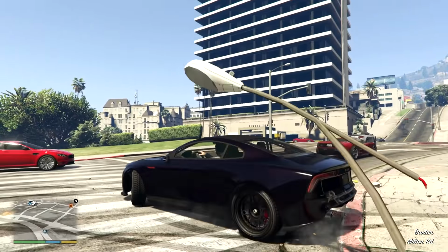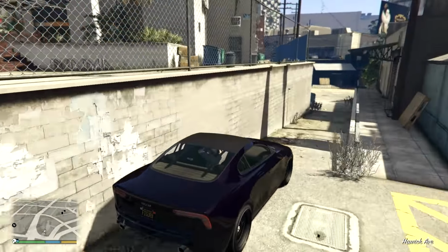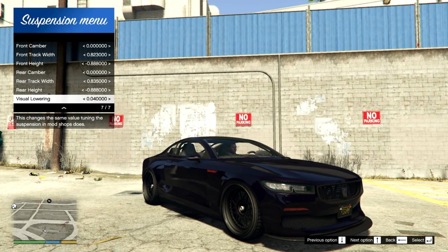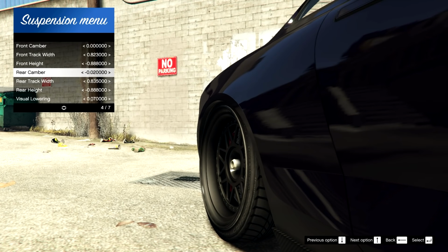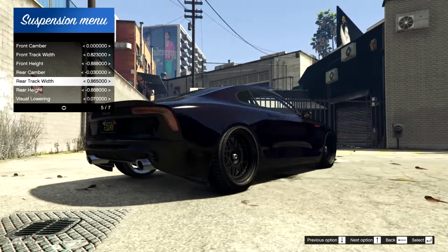Right, do you know what? Even though I said this was going to be a stealth fast look, I kind of want to stance it. So let's just go somewhere and stance it. Okay, here we go. Gonna lower that down. Let's get some rear camber. Let's make this into some sort of like show car or something. There we go. Slam that down.